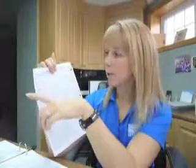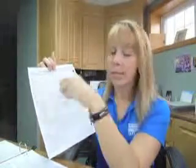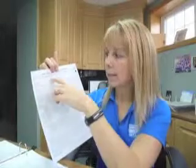I should use the other side of the form because I've got holes punched in here. There's actually a little spot here for diagnosis, so you can write the diagnoses of the resident in this box.